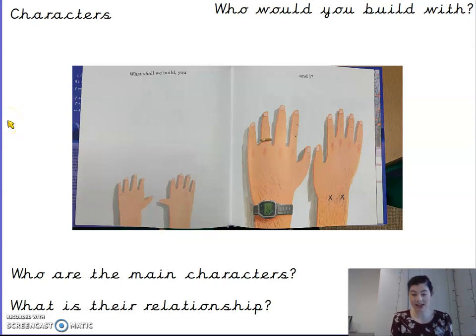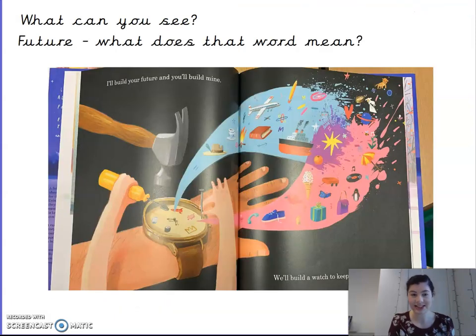So our characters, that's who the book is about, is the daddy and the little girl. And it says, what shall we build, you and I? So it means they're going to build together. Okay, let's keep looking at our book. So later on in the book, the daddy and the little girl are thinking about their future.